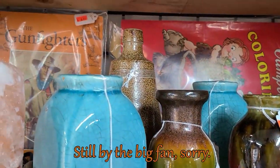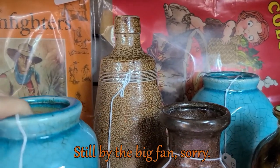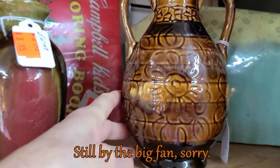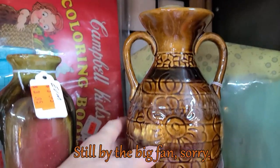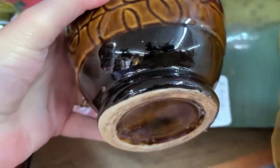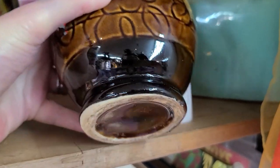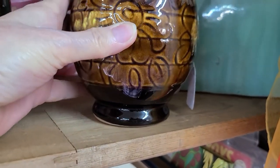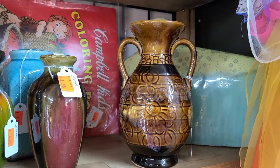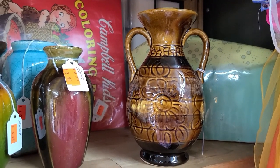There's a lot of pottery vases up here, but they look new, you know. Except this one. This does not look new to me. It is only $3.95, and if you look at the bottom, that just looks vintage to me. I think it would be fun to add that to some of them that I have. I think it's kind of cool.